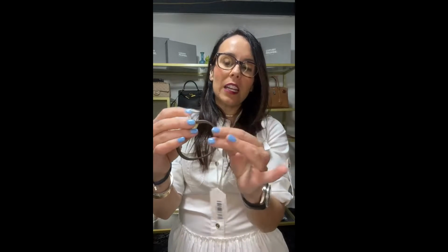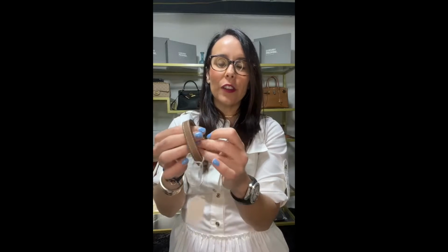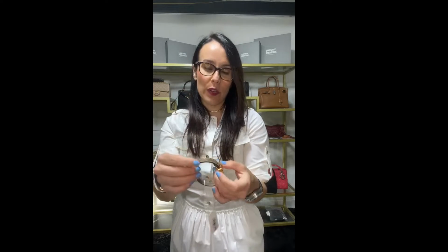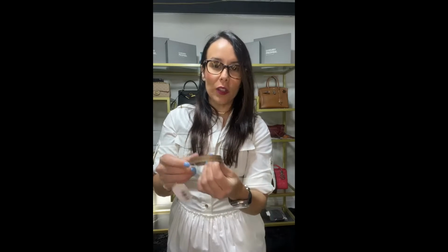And I think Kristen's going to be putting up the price on this one soon. One of the things that I love about Swift is just how moldable it is and how soft it is. People are always afraid of Swift, thinking that it's going to scratch very easily. But Swift is actually way more durable than people think. And it's also a leather that refurbishes beautifully if it needs to be refurbished. But I didn't see anything wrong with this one in general.